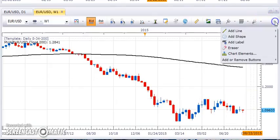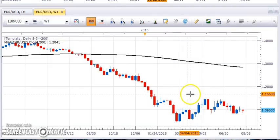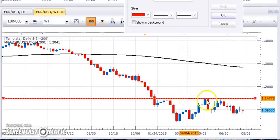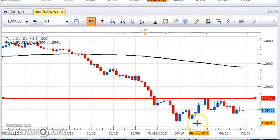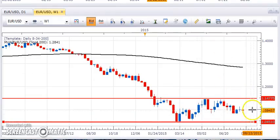Matter of fact, what do I need to see to get me interested in this pair? Let's add a couple horizontal lines. We made a high here, and then we made a low here. As you can see, we are right in the middle of this trading range. Until we break out of that trading range, whether up or down, I'm going to have very little interest in this pair right now. So we'll put that one on the back burner.